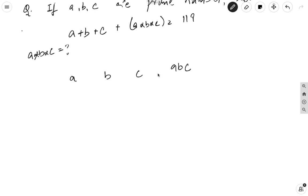No, I have used only the 3 criteria, A, B, C. First I solved for A plus B plus C and A cross B cross C, then I combined them together. Okay, so let's consider the cases. In the first case, suppose all of these are odd. In another case, suppose only one is odd and the others are even.